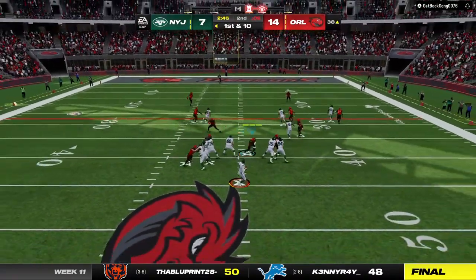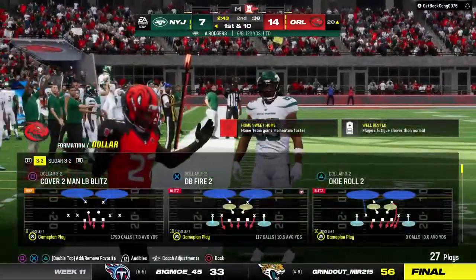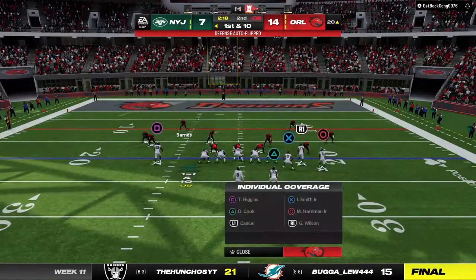So after the INT, it's Rodgers. That one taken in by T. Higgins. And down to the 20 he'll go before heading out of bounds. A Jet first down, 18 big yards that time.